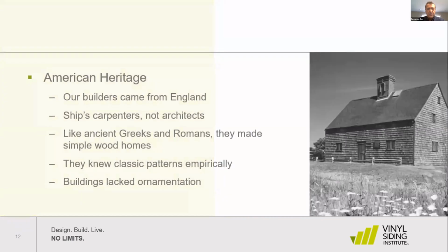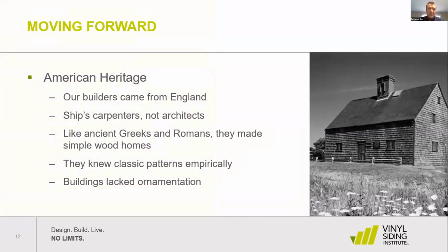So where did our traditions come from? Our traditions are wood. And our traditions came from England, right? The classical revival during the Renaissance, where the Italian architects started to study some of the ruins, and then various architects came and measured and looked and developed the proportions of the orders of architecture, and there was a revival of classical architecture, which of course spread in England, where our carpenters came from.